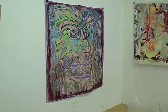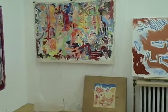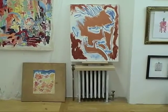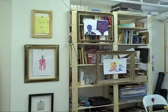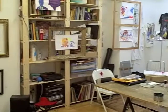And colors don't really come through in the video, but that's a pretty bright, kooky painting based on Wagner's Ring Cycle. And here are just some more abstract works, the poet Mayakovsky in bronze. And these are some odd framings that I did of some tempera paintings and drawings.